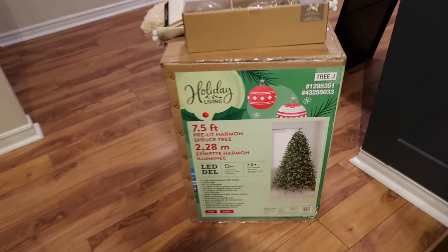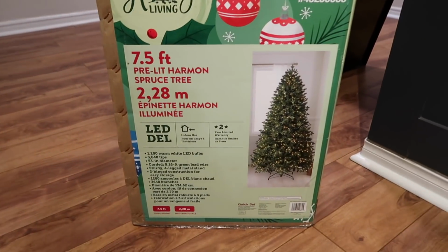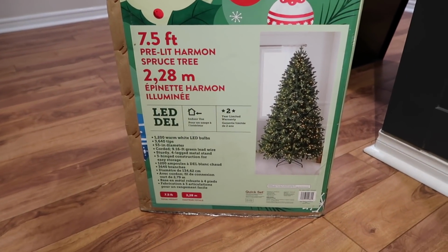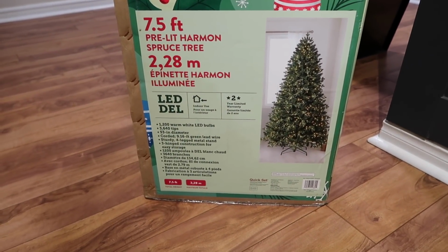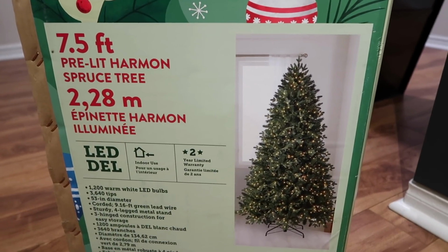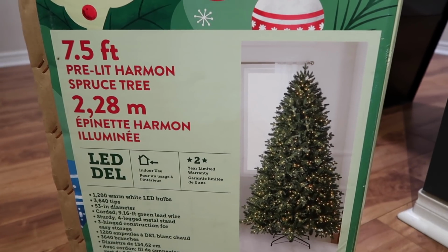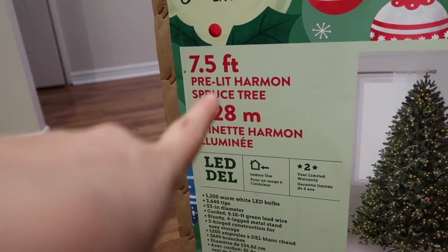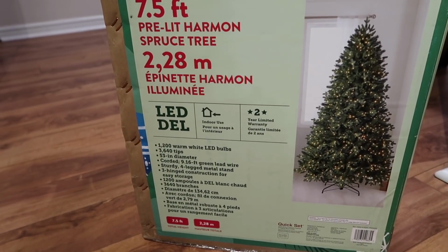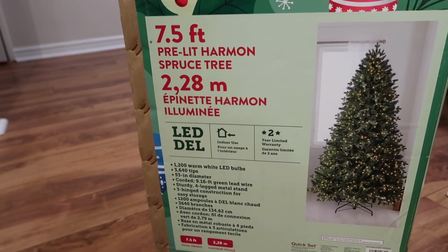First off, we have our new tree. This is a 7.5 foot tree, and I'm really excited because it has the plastic pine needle thingies, so they look like a real tree. It's a spruce tree, actually. We got this at Lowe's, actually a couple weeks ago. I am very excited.